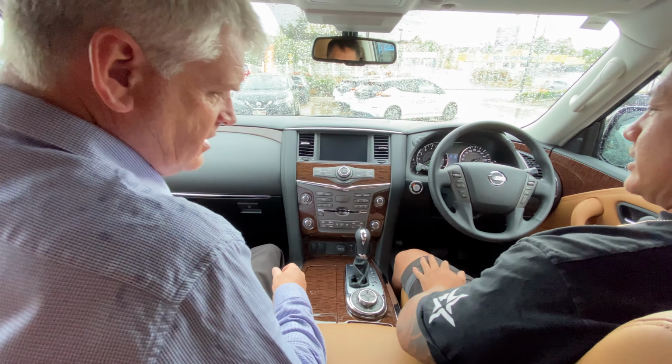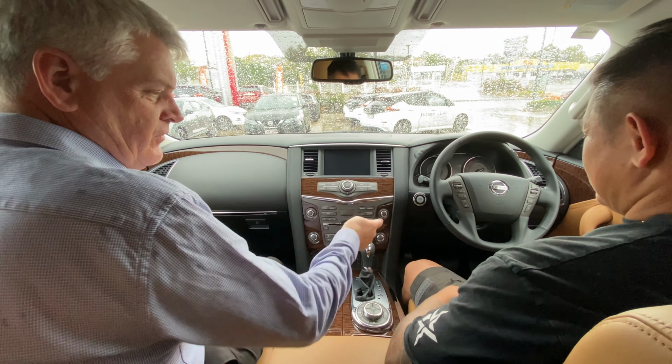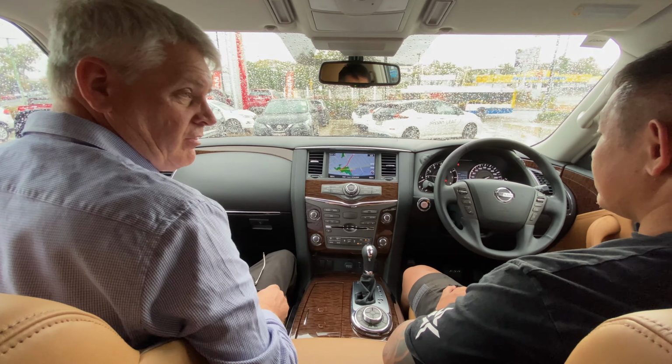Right, so. Age 20 years. It's like an old blazer. Okay, so. Foot on the brake, press the start button, we'll get some air circulating. Look, that's telling you to obey, pretty much like having a mother-in-law in the front seat.